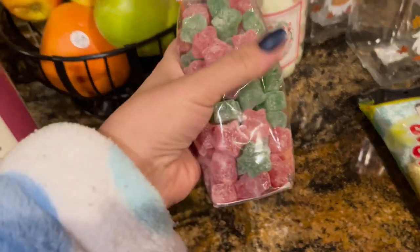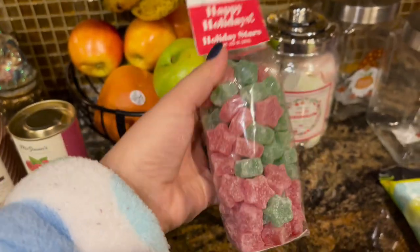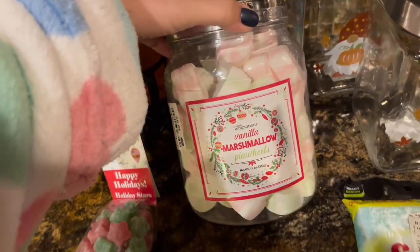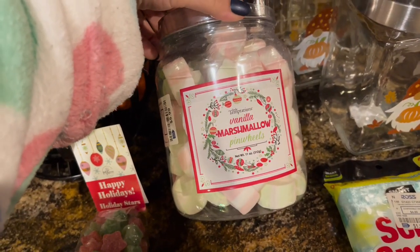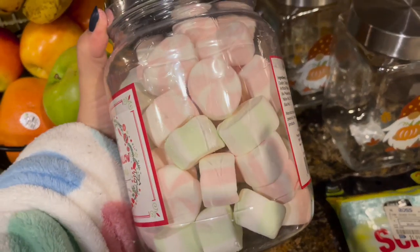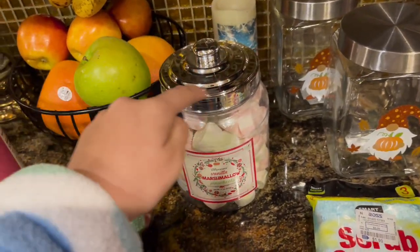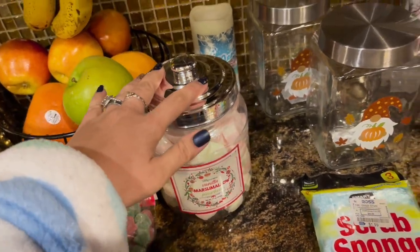Oh, I got these little gummies or whatever these are called. And these were $3.49, also for the cocoa bar. Oh my goodness, y'all, how cute are these? These are vanilla marshmallow pinwheels. This was only $5.99, and I bet they're very delicious. I will spray paint this golden to match my coffee bar. I'll show you guys when I do it.